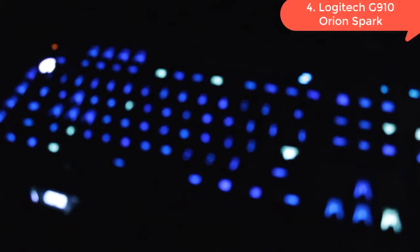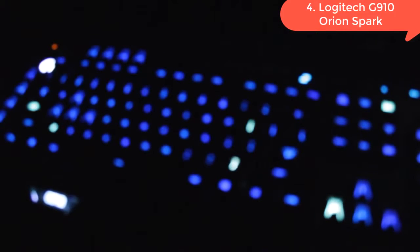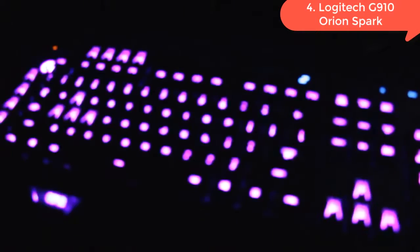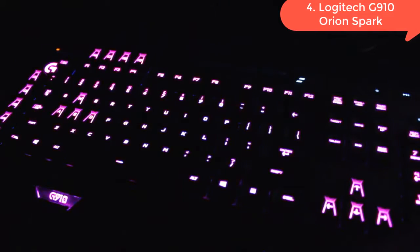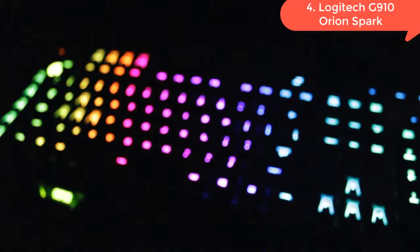These are much newer than Cherry MX switches, and not only are they more responsive because of their shorter travel distance, but they are also more durable. If you are a fan of detail-heavy and aggressive design, then the G910 Orion Spark is the keyboard of your dreams. It is not only good-looking but also highly functional.